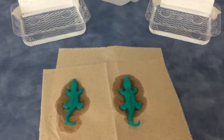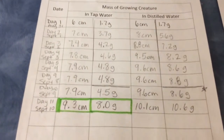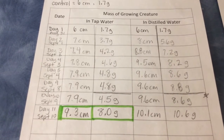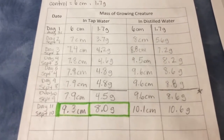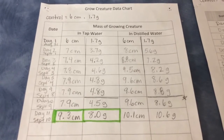And I've already taken some measurements, and I noticed something really strange. For the mass of the gator in the tap water, it almost doubled. So you can see I put boxes around those measurements. That's what we would call an outlier.